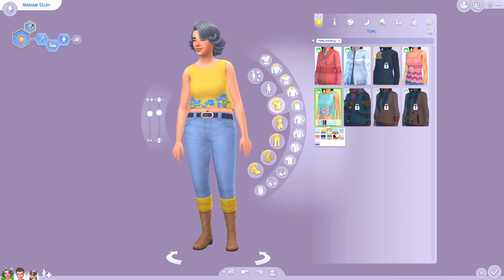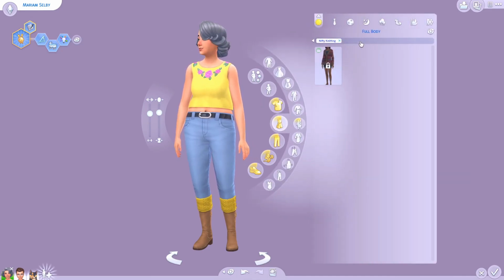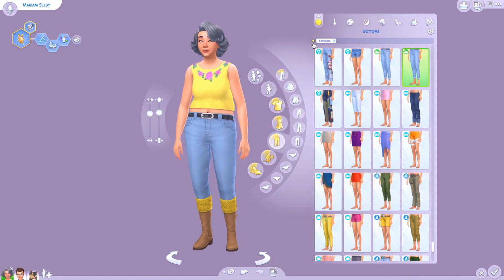And then this little top's really cute. And then we have these locked items. I think this is really cute. So I kind of want her to be able to make this so that we can see that. And then as far as full body, we just have this one outfit, which is locked.